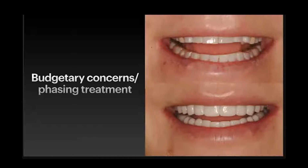And this is obviously a case where we're opening her VDO slightly so we can get space for the restorative material. But this allows her to treat her entire mouth, and we can replace the resins by quadrant or individually, or the truth is that some of them may not even have to be replaced. But we do this so often. I feel like probably 75% of the cases in my practice that need full arch dentistry, we treat this way.